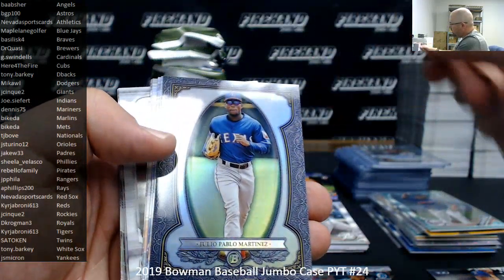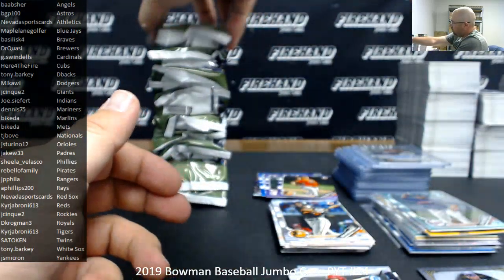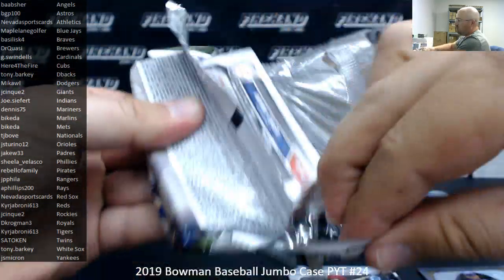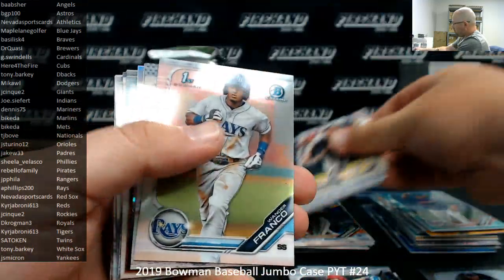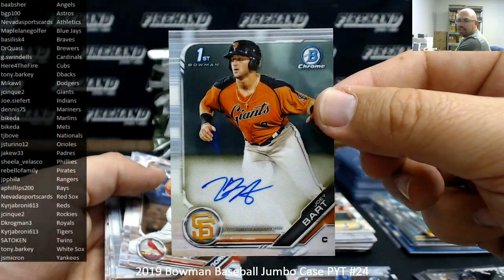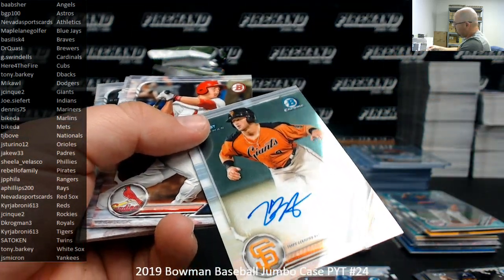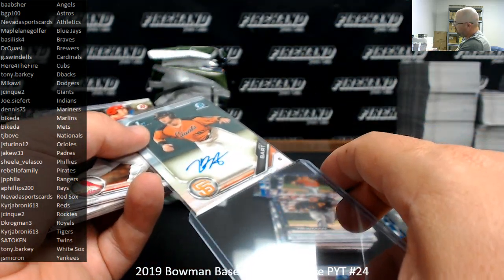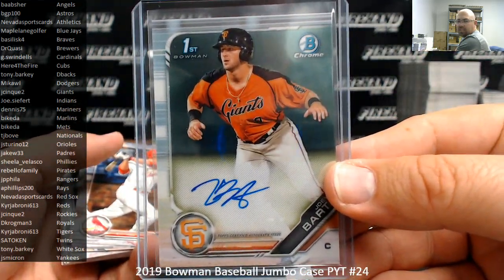Purple paper to 250. D.L. Hall. There he is. For the Gigantes, Joey Bart. Gigantes, going to J-Sync 2. Giants, by the way, were a filler team. Nobody wanted to buy them, so we put them to that filler break earlier at the Valiant box. J-Sync won them, and then won the Bart.